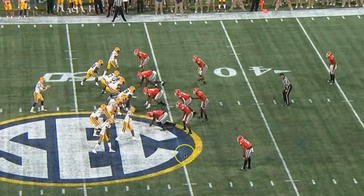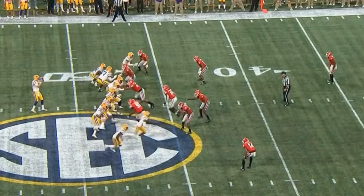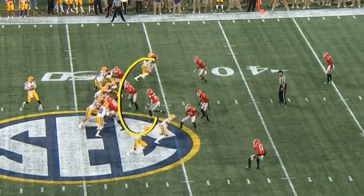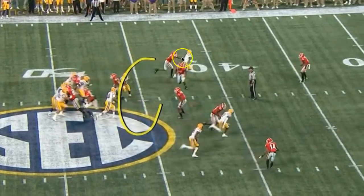But check this bad boy out right here. You cannot do this. You know what I'm saying? If you're Georgia, you can't go to some of your zone concepts. Hands-on man, Terrace Marshall here. This kid is a damn freak. I cannot wait to see a matchup with Terrace. All these guys are going to play against each other, so don't get me wrong. They move the outside guys around on both sides of the formation here. But you can see trail technique being employed here and here. Zone over here to Terrace Marshall.